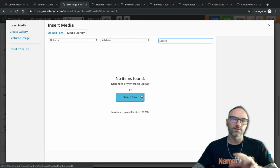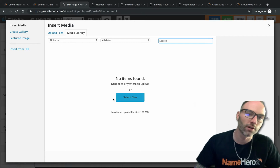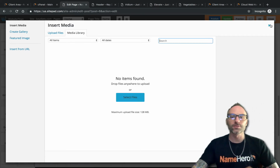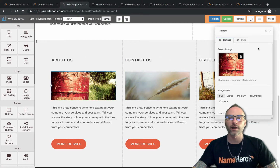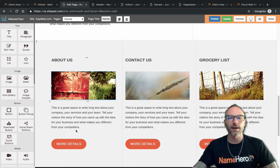If you run a business and you have pictures of your business, you can upload them all inside of this media library. But once again, there's no coding or using programs, everything's just drag and drop inside of your browser here. So I'm just going to close that out.